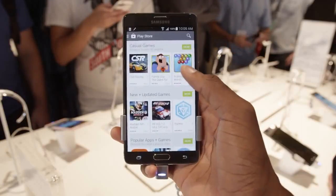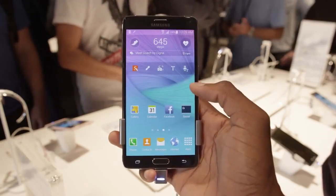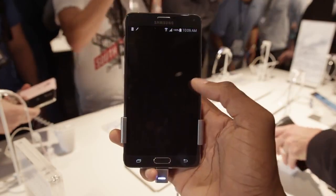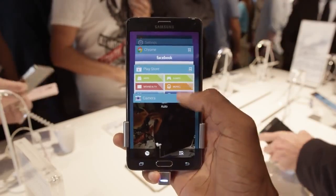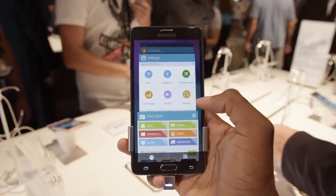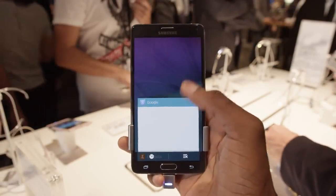Now the software, it's super familiar. Essentially, it's the same software we've already seen on the Galaxy S5. It's TouchWiz on top of Android 4.4.4 KitKat. Hopefully it'll get the Android L update pretty soon. And if you've handled a Samsung Android phone before, you'll know your way around here pretty well. I mean, it's literally, again, nearly the same as the GS5 software. But it wouldn't be a Note without having a couple extra software tricks up its sleeve.